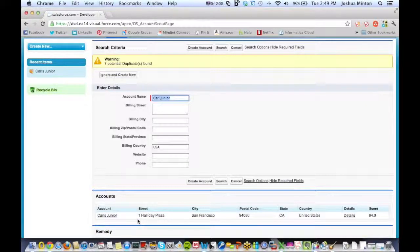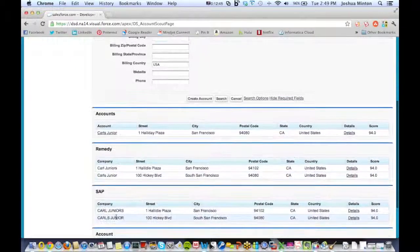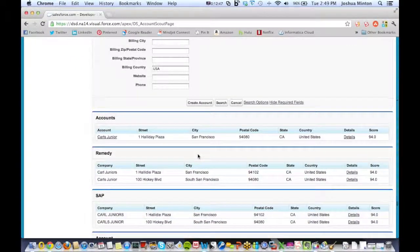What's equally or more powerful is I can now go look at integrated systems as well. So if I have Remedy integrated in this particular example, or SAP, I can now see a purview across all the different systems connected within Salesforce. And let's say, for instance, I wanted to create an account that exists in an SAP but not in Salesforce. Since I already have that data, I can actually convert my SAP data into Salesforce data. So maybe in this example, I would import my SAP account data for Carl's Jr. as a Salesforce account, and Data Scout can automate that.